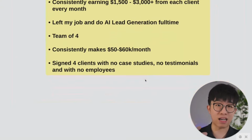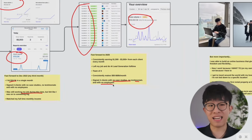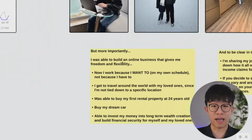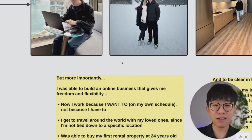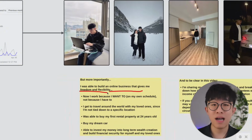And again, right, I got started with this with no case studies, no testimonials, and no employees. Now, obviously, things are a little bit different now, 3 years later, as I'm doing this full time, and I'm taking this way more seriously. But I just didn't have those things when I first got started, right? But more importantly, I was able to build an online business that gives me freedom and flexibility, because now I work because I want to on my own schedule, not because I have to, right?